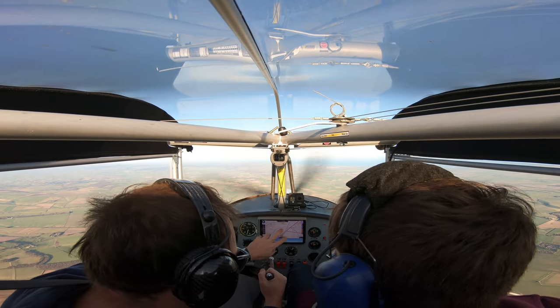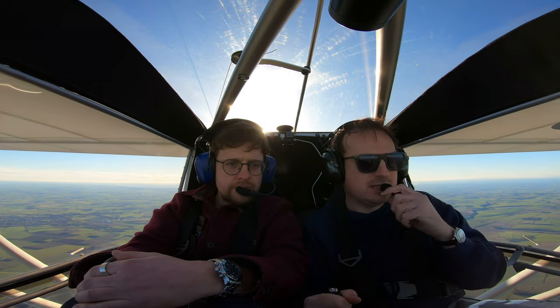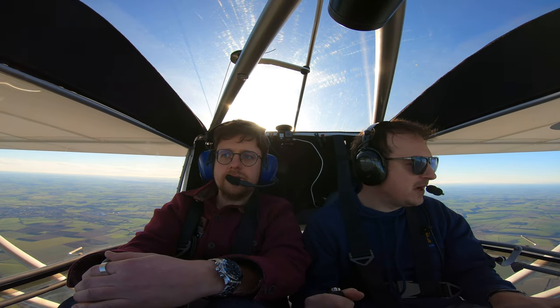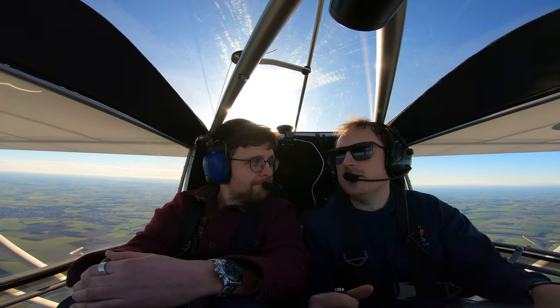Edgefield, it's there, look, where we're going to land. So we'll actually fly past it. Last time I tried to land there, I couldn't find it, so I had to go elsewhere. I just couldn't see it anywhere.